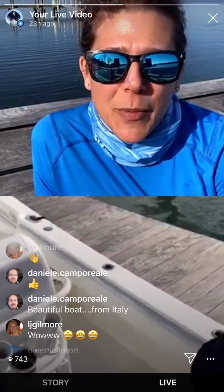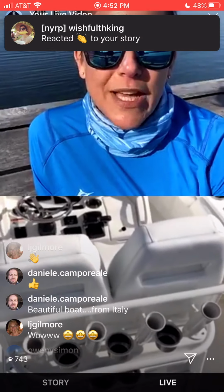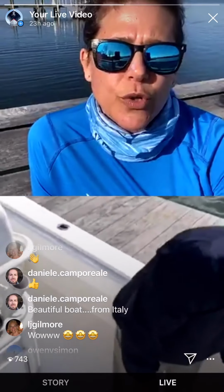I think I just want to show a little bit more about, especially, that tuna door. That transom walk-through tuna door is so strong. Those of you who own our boats and have been on board understand the strength of that.